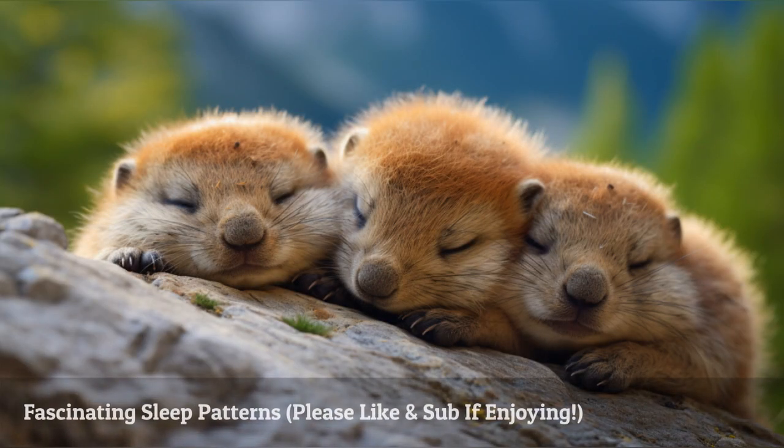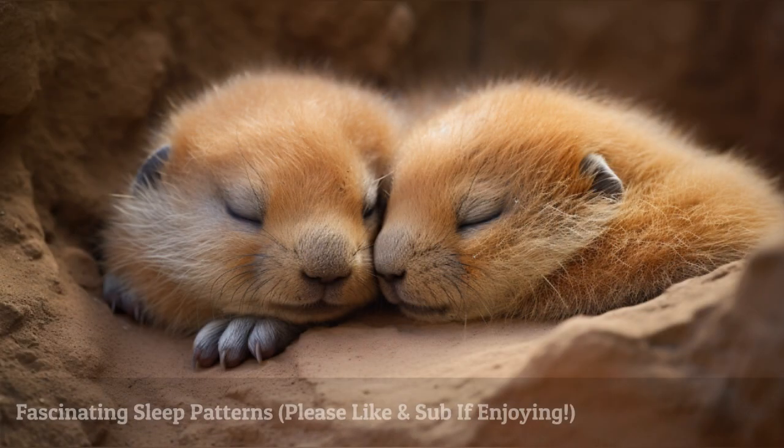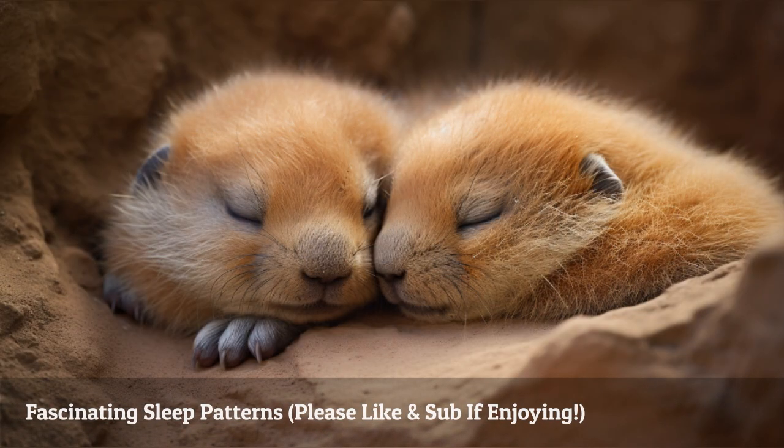Did you know that baby marmots have fascinating sleep patterns? They follow a polyphasic sleep pattern, meaning they have multiple sleep cycles throughout the day and night. These little sleepers can even nap while standing upright.